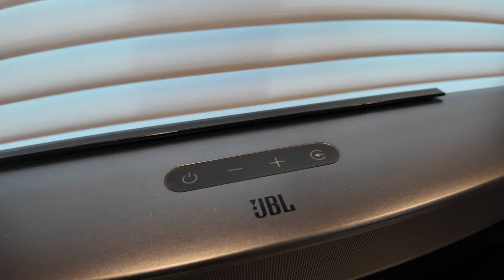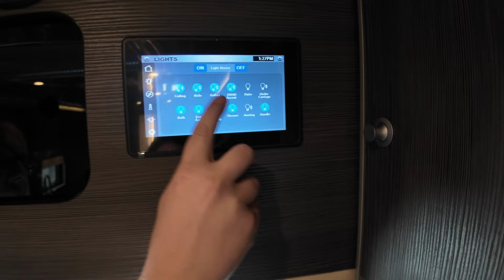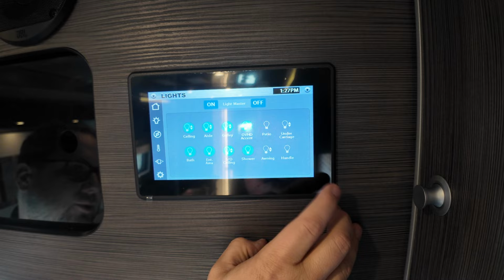And then we can also set our temperature here for the AC system. And then now you can go in and control all of your lights, members of the light master. And then you also have the ability to turn individual lights on and off, as well as your door handle on the outside does have a light.